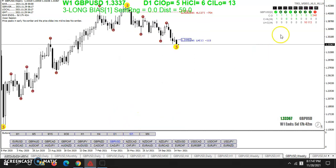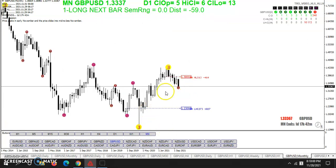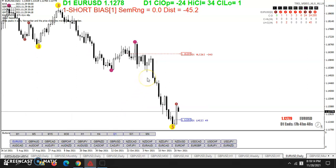You can also look at it on the weekly. You can see what happened here weekly. The highest low here, that paid off. You can look at it on the monthly. You can see the same thing was true there. And we can even check it out on a few other different pairs just to see if it holds true or not. Let's go back to the daily.